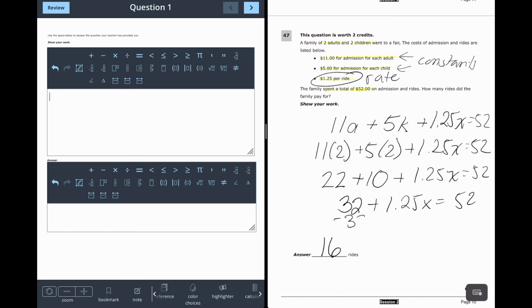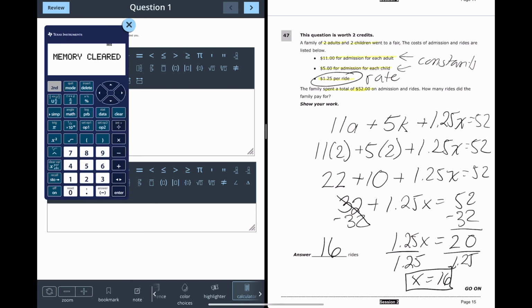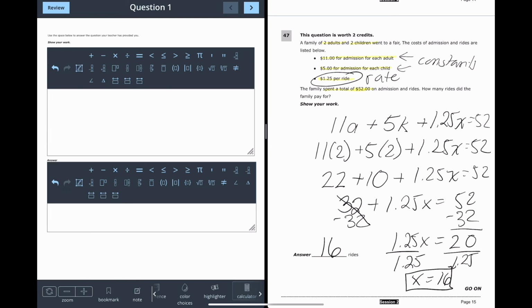All right, now I'm going to use my zero pair. I'm going to subtract 32. And that's going to, oops, I'm not making a zero pair there. So that leaves me with 20. $1.25x is equal to 20. Divide both of these by $1.25, and you get x is equal to 16. Let's triple check that. 20 divided by 1.25, yep, is equal to 16. Okay, so I can write this down. They went on 16 rides.